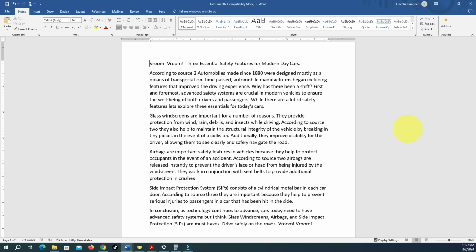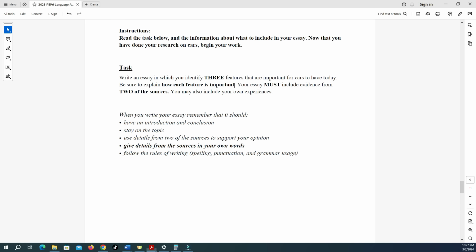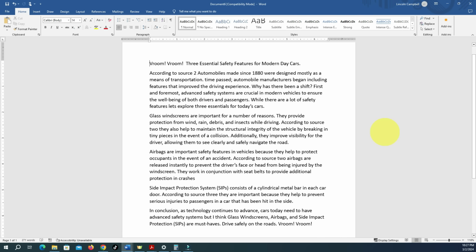All right, so according to source 2, I want to ensure that we utilize what is in the sources, right? Or give details from the sources in your own words, but you're going to use details from the 2 sources. One way to do that is to use words like according to source 1, according to source 2. So I started like that, right?